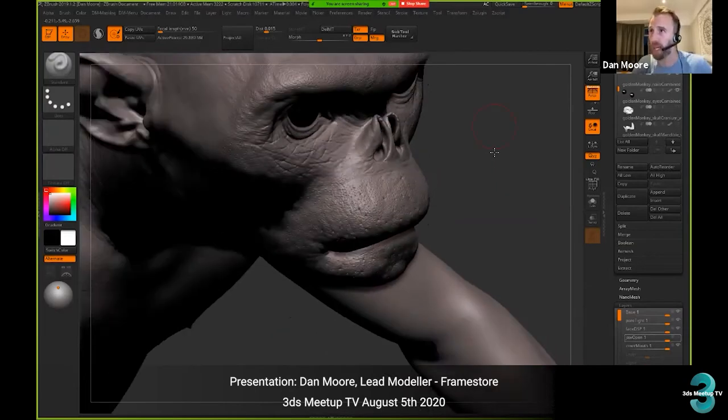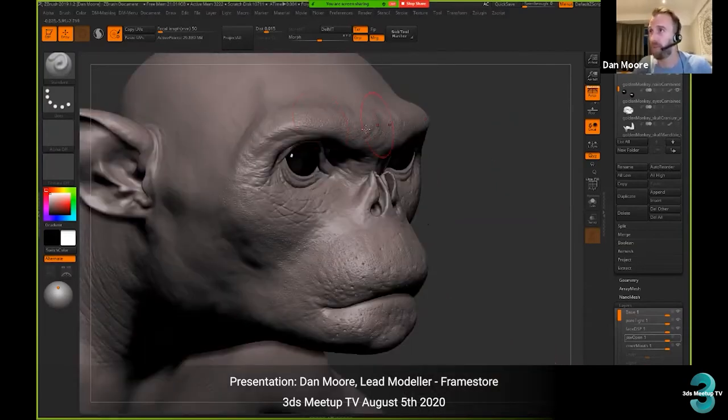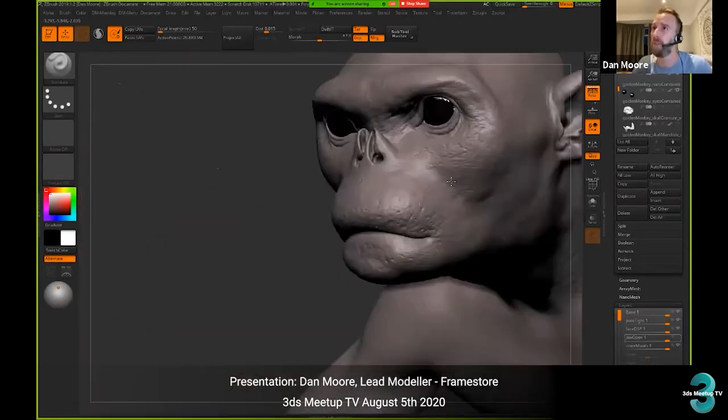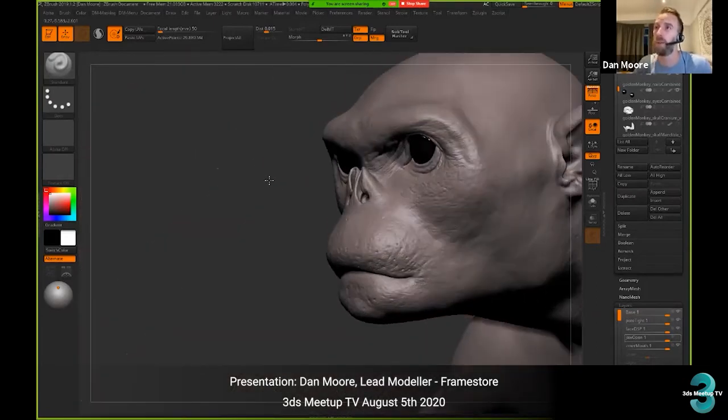In some cases, we'll actually take a very small dot, almost like an occlusion render from the base of the groom, and then we'll use that as the pore detail to really bed the fur into where the fur starts to grow, basically.